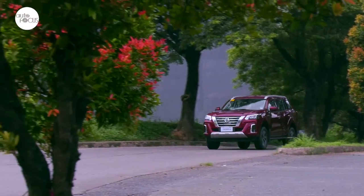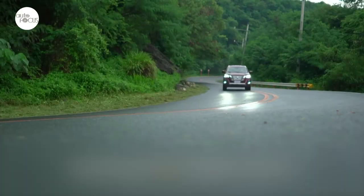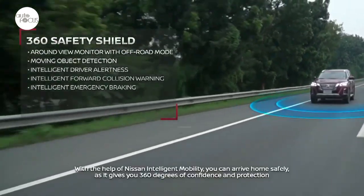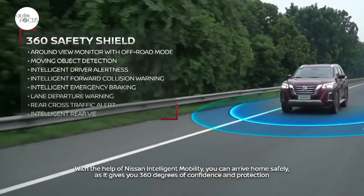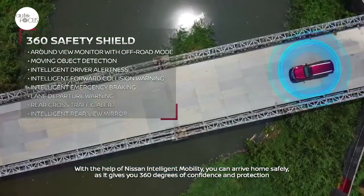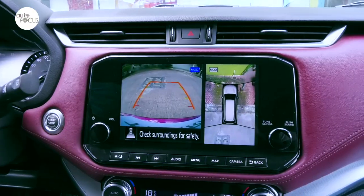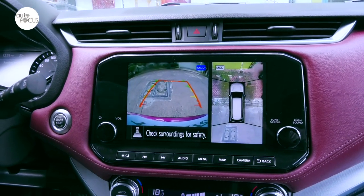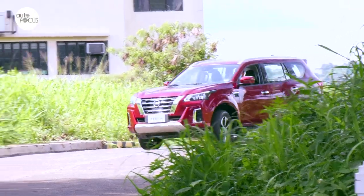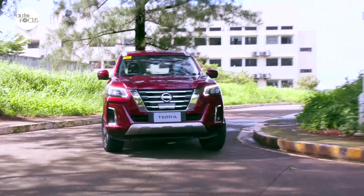The new Terra now comes with an even fuller complement of Nissan Intelligent Mobility, enhancing safety and giving drivers and families the confidence to go on fun adventures. The new Nissan Terra now comes with Intelligent Forward Collision Warning, Intelligent Emergency Braking, Rear Cross Traffic Alert while carrying over the Lane Departure Warning, Blind Spot Warning, and Intelligent Rear View Mirror features from the previous model. It is also equipped with Hill Start Assist and Hill Descent Control. On the VL4x4 variant, the Intelligent Around View Monitor with Moving Object Detection now comes with an off-road monitor. The new Terra also comes with the Intelligent Driver Alertness that monitors drivers and alerts them when they need to take a break from driving.